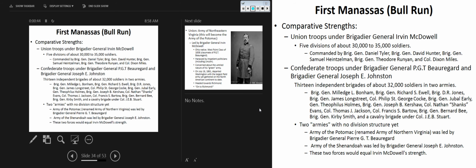We are taking a look at the first major battle of the Civil War on July 21st, 1861. The Battle of Manassas, or the First Battle of Bull Run. I previously mentioned to you guys that we're going to see a lot of these battles have multiple names. Most battles have two names, a Confederate reference or a Union reference.